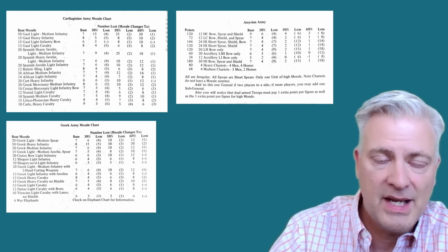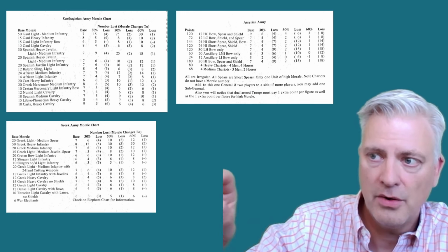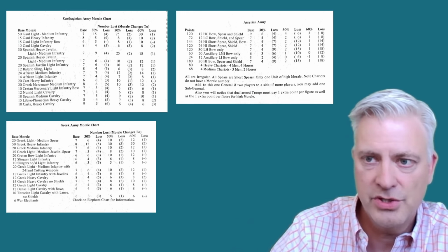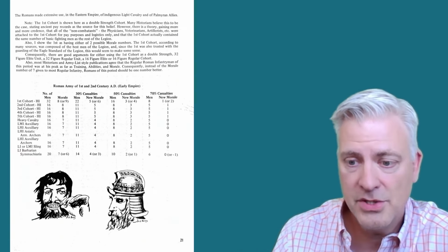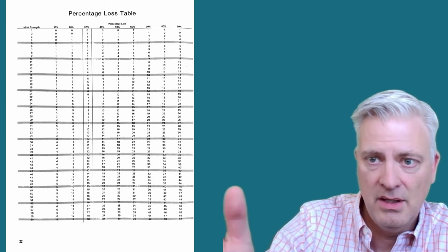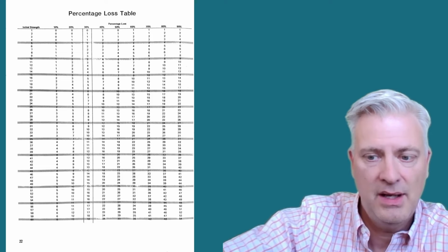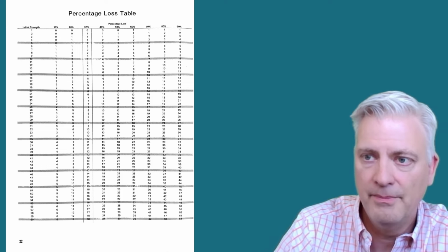And then here's some different types of historical troops, right, from Carthage, Assyria, Greek soldiers. Some discussion here about Roman soldiers. And then percentage losses based on your initial strength. If you had like 10% all the way up to 90% loss, how many units would you lose there? Then how you organize your army, your generals, different types of units, and so forth.